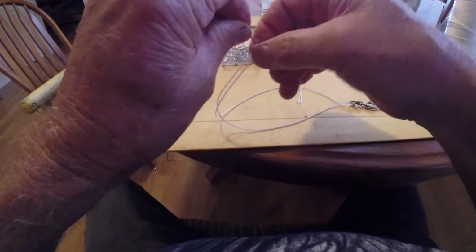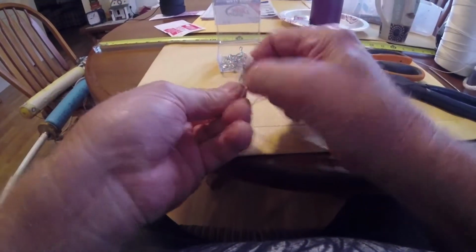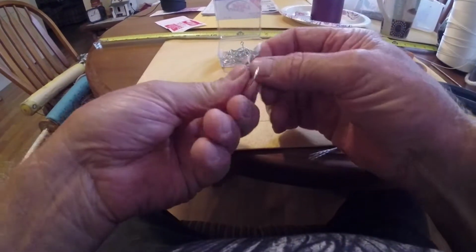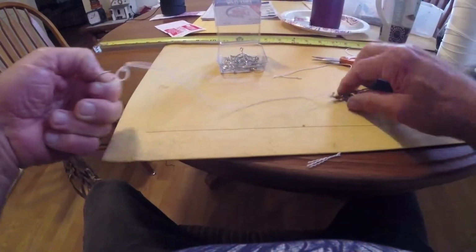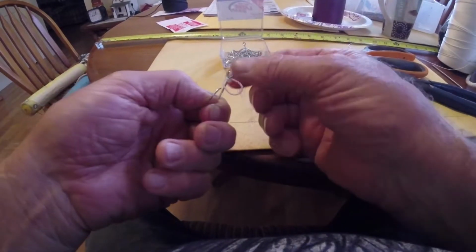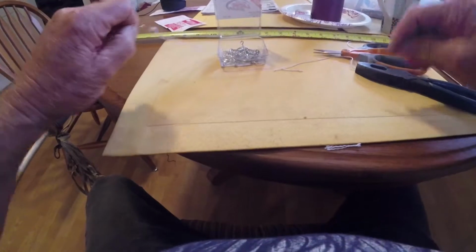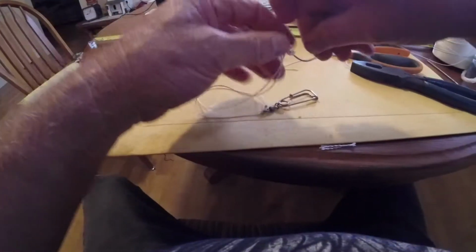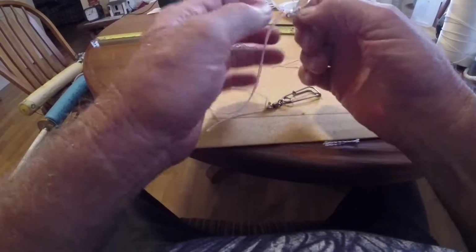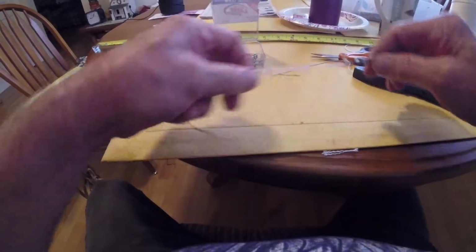Come on now. Why is it always when you're doing a demonstration things don't go correctly? Why is that? Alright. Still not right. Let me do that again. Let me back out of here. You need to see this twice anyway. The object obviously is, when you snap this thing shut, you're going to want a straight line. Okay?